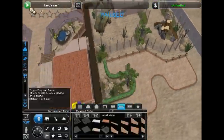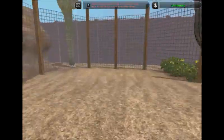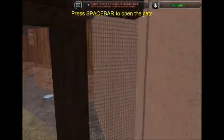Let's see, what else? Let's see what this looks like real quick from the zookeepers' view, running through. Very good. Okay, everything goes through. No hitbox issues. Same thing for the turtles.